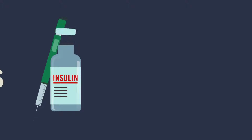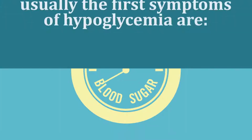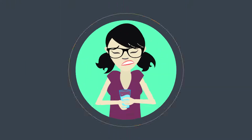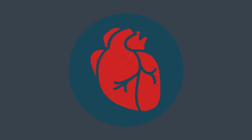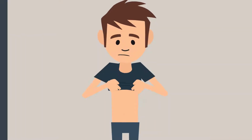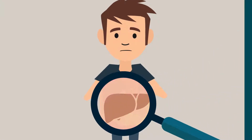If you have insulin-treated diabetes, we should talk about hypoglycemia. Hypoglycemia is when your blood sugar falls too low. Some of the most common signs, and usually the first symptoms of hypoglycemia, are shaking, racing heart, sweating, anxiety, and hunger. To understand why these symptoms occur, we have to talk about your liver.